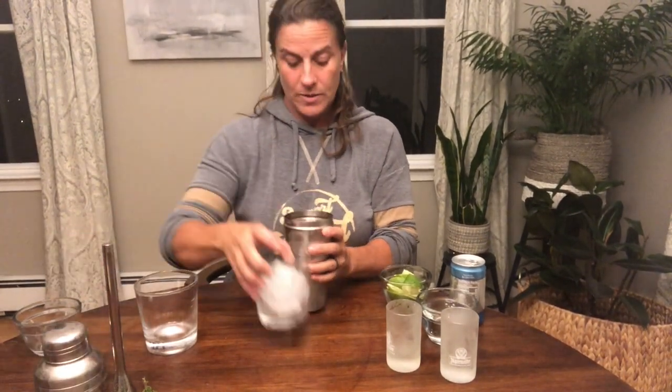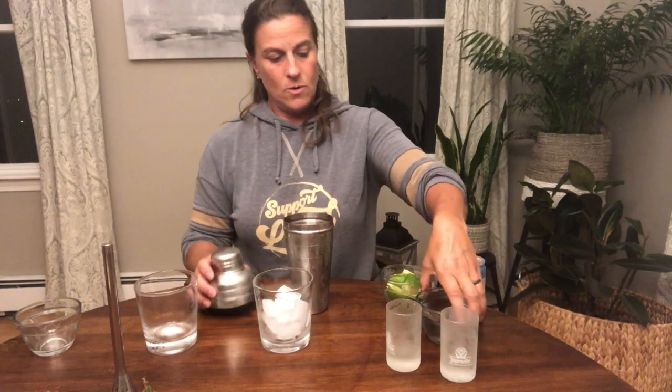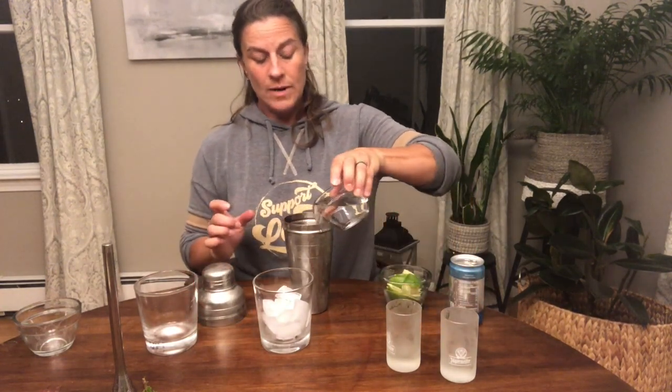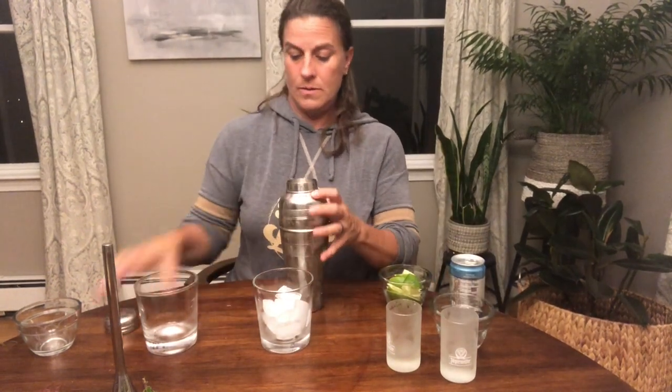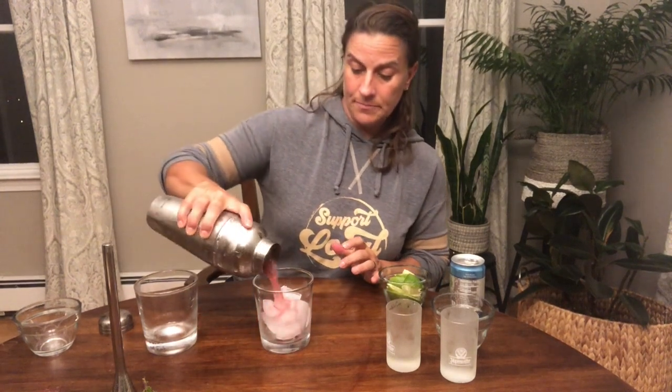So once you have all that done, pour in some ice. Give a good shake. Here's my glass with ice. Oh, we almost forgot. Here we are. 4 ounces of white rum. Pour your mixture over ice. Remember, you're splitting that between 2. So you fill it up to about 3/4 of the way, and then it's just a splash of soda water.